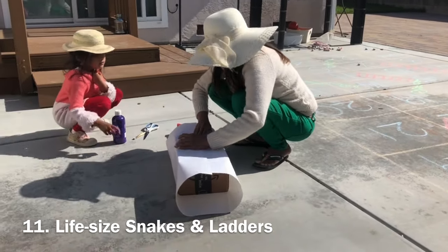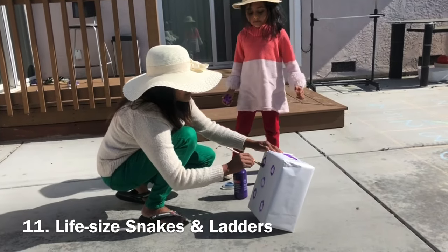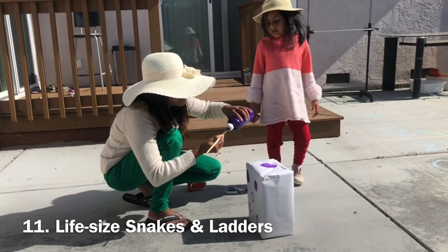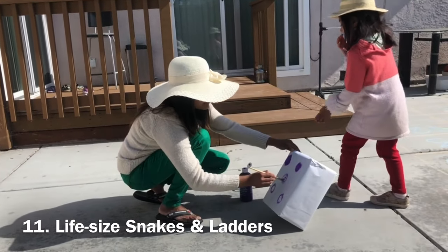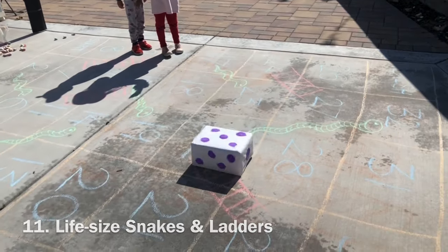A square box would be ideal to make this dice. And then I used paint to draw the circles because a marker and coloring in the circles would have taken too long. This life-size snakes and ladders in the backyard kept them busy and moving outdoors instead of sitting and playing chutes and ladders indoors.